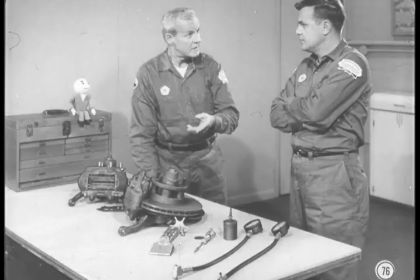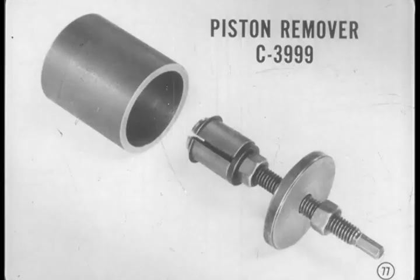Are there any other special tools required to service the disc brakes? There are two tools in addition to the pressure gauge and the piston compression tool, Hank. A piston remover and a cylinder hone. The piston remover is used on Valiant, Dart, and Barracuda. It's almost impossible to get the pistons out of the calipers without the tool. Remember, the square seal in the cylinder grips the piston as it moves in the bore.